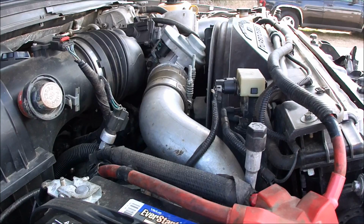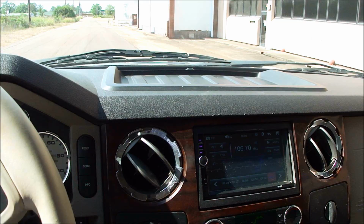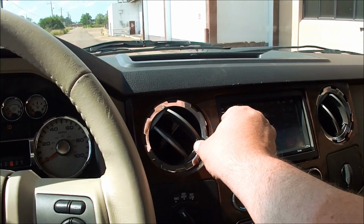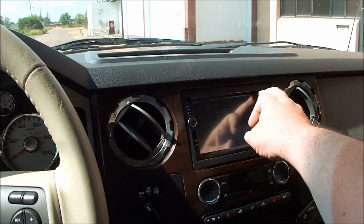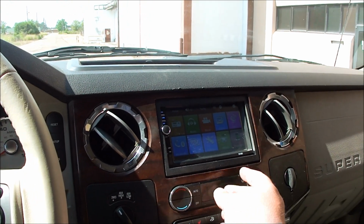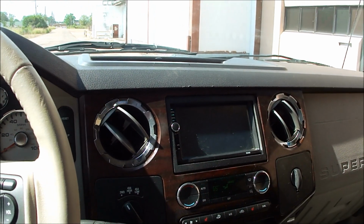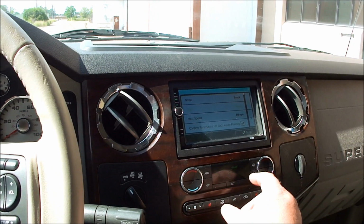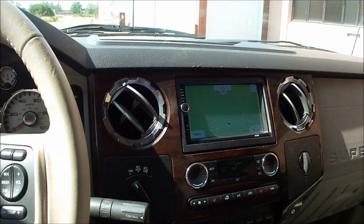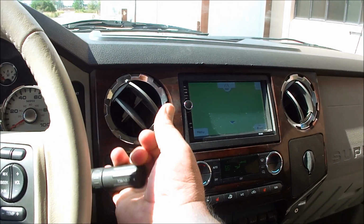So now we're going to hop in and take it for a spin. Okay, now we're in the truck. Got to show you a couple things before we get going. First of all, it does have a touch screen stereo. Got the navigation. Let me throw it in reverse.